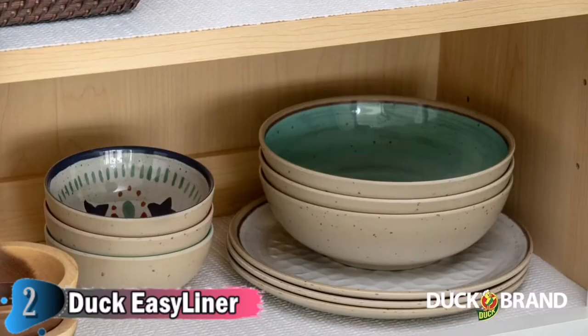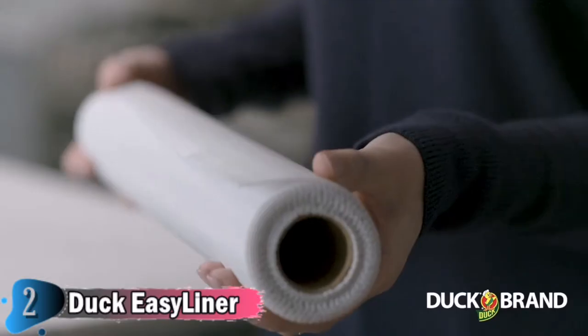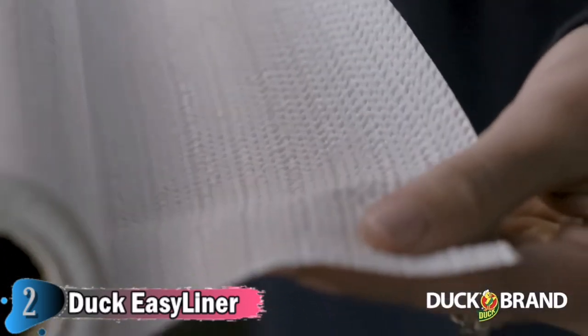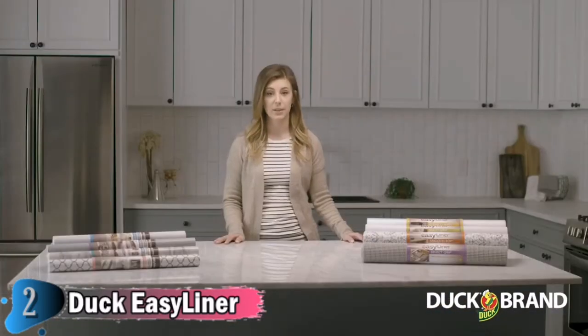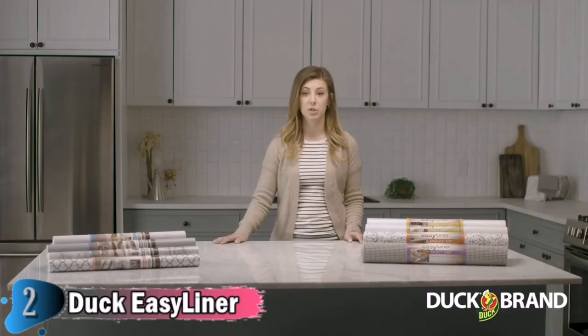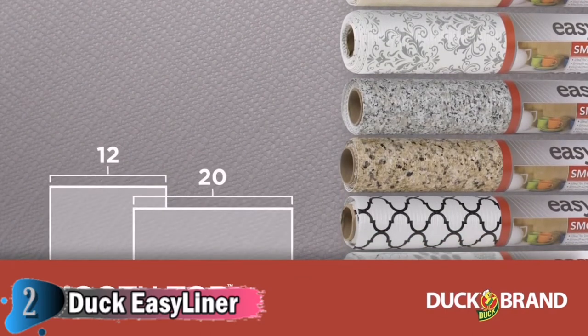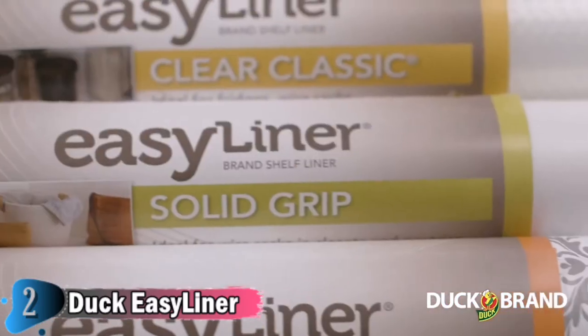Smooth Top Easy Liner is great for cabinets in your kitchen, bath, or laundry room. It features a smooth top surface so you can easily slide items across, and a non-slip grip bottom keeps the liner in place. The smooth surface is easy to wipe clean and is machine washable. Smooth Top is available in 12 and 20 inch widths in a variety of colors and patterns.